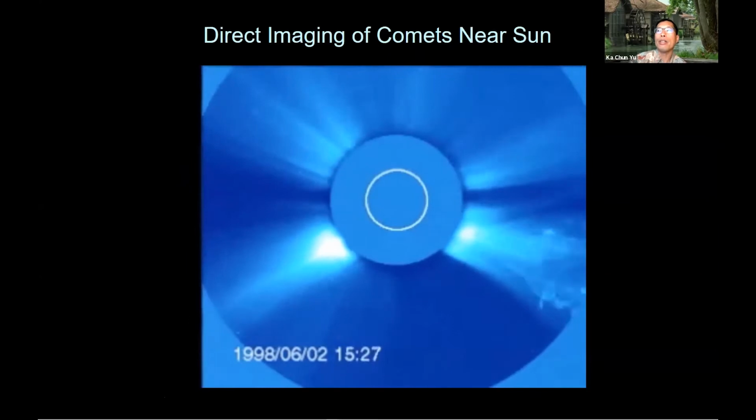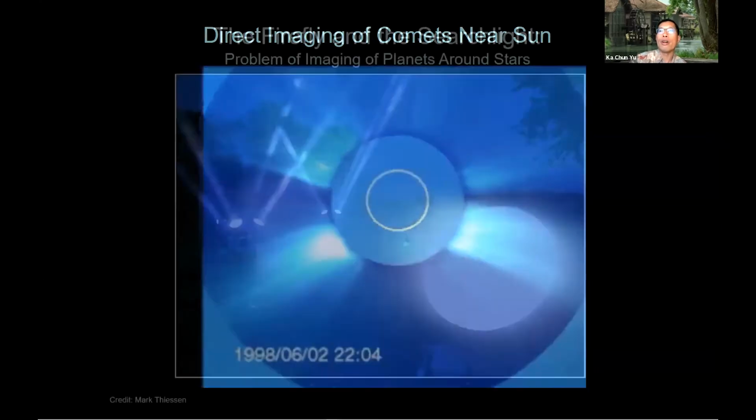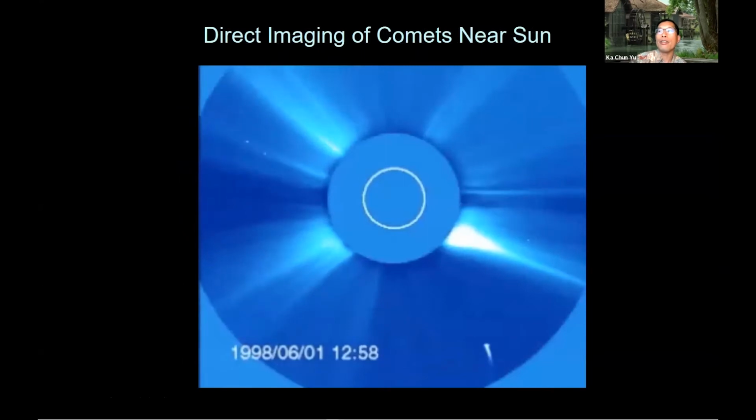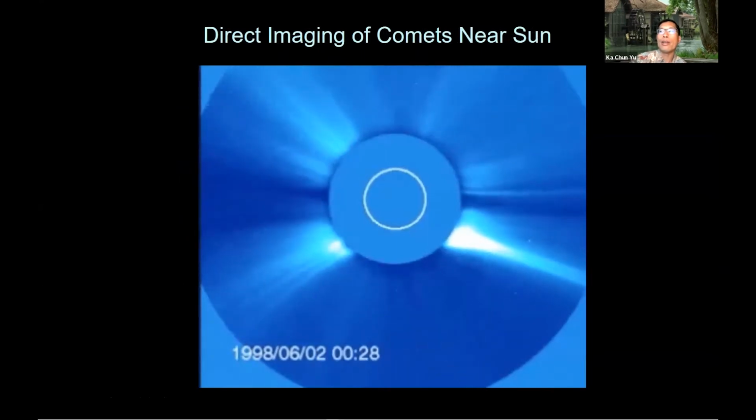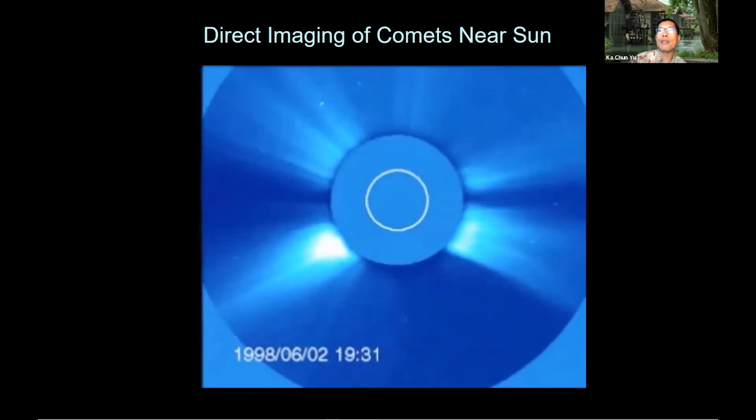This is from the SOHO spacecraft. And let me replay this. You'll see the comets come in from the bottom, slightly to the right. The sun is blocked out, and the white circular line represents the diameter of the sun. So let me just go backwards and play this again, and you see two comets coming in as they orbit around the sun, and you also see the corona, or the outer atmosphere of the sun, sending out gas that turns into the solar wind.